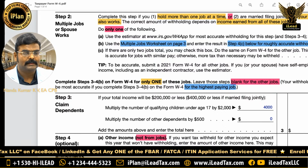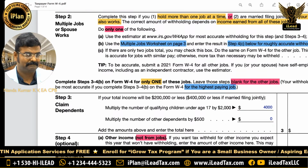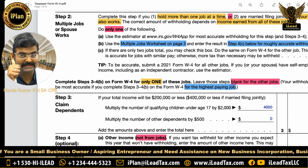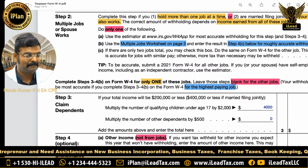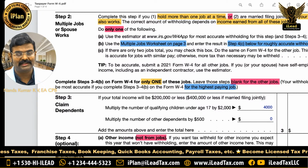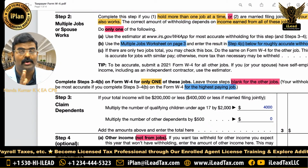So let's get to step 2. Complete this step if you hold more than one job at a time. No. Complete this step if you are married filing jointly and your spouse also works. Yes. See, in between it is 'or'. So complete this step if you hold more than one job. It means you have at least 2 jobs during the year, or if your spouse is also in employment. The correct amount of withholding depends on income earned from all of these jobs.